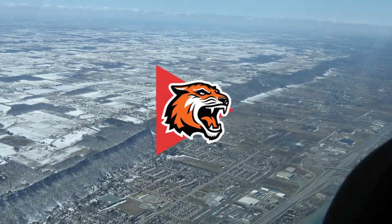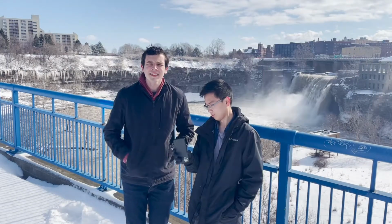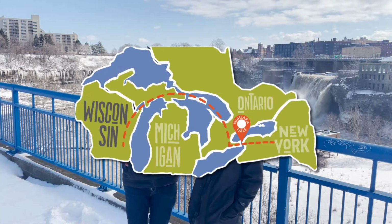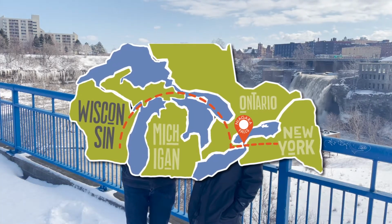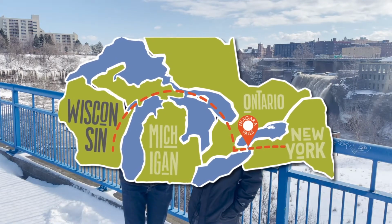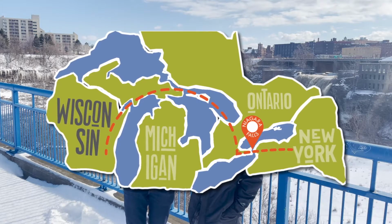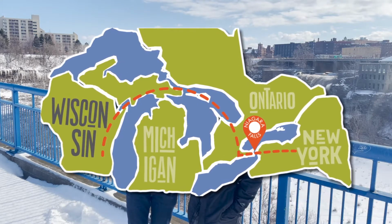What we are looking at is the Niagara Escarpment running through the town of Grimsby, Ontario. Trying to get to the start of this odd-looking cliff face brings us right back home to High Falls in Rochester, New York. These falls are the beginning of a 1,000-kilometer-long cliff face that starts here in Rochester and extends into Ontario, Canada, goes into the Upper Peninsula of Michigan, and continues into Wisconsin.